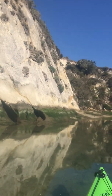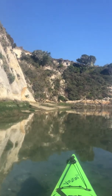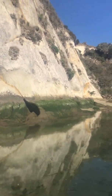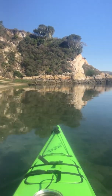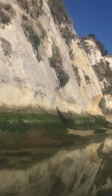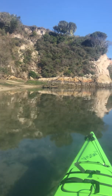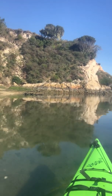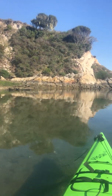All these trees up here must be pretty windy even on this side of the bay, because these trees at the top here look pretty scraggly. So the wind has picked up a little bit this morning. I've started to feel it blow a little bit more, which I expected. But it still looks like it's pretty calm through the early afternoon.